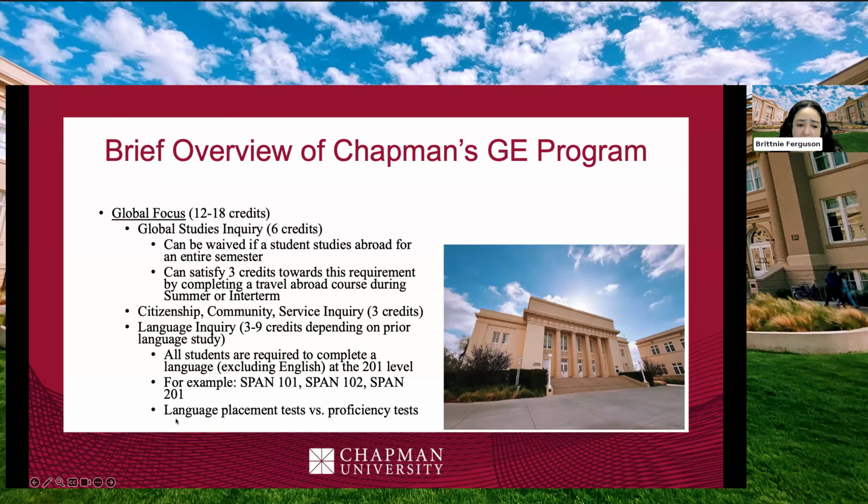So I do want to take some time to go over language placement tests versus proficiency tests. We know that a lot of students are coming into Chapman with previous language experience. So let's just say you're in high school right now and you just took 3 years of Spanish. It would probably make sense, if you decided to continue with Spanish, to take the Spanish placement test here at Chapman to see if you could test out of Spanish 101 or 102, so that instead of doing 3 semesters of foreign language, you might only have to do 2 semesters or 1 semester, again, depending on your score. So the language placement test is really for students who maybe already have experience in a language, primarily maybe like high school, or if you took some lower division language courses at a community college, if you're a transfer student and you want to continue with the same language, it would make sense to take the language placement test.